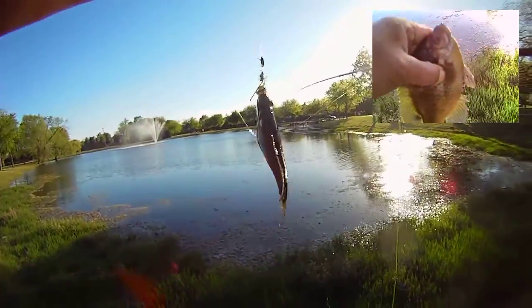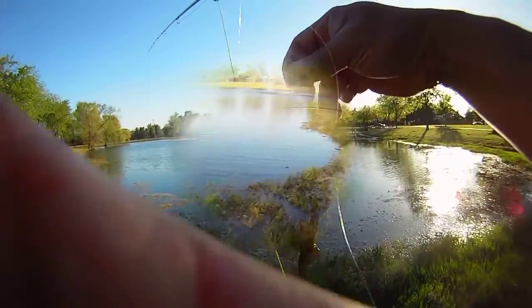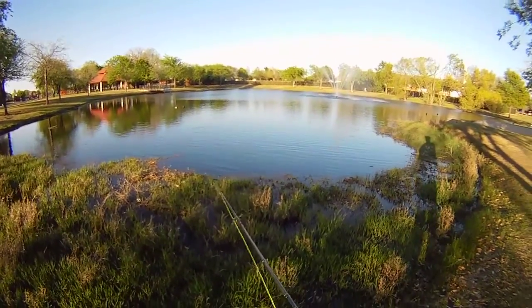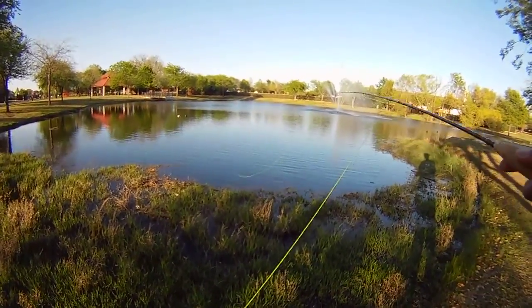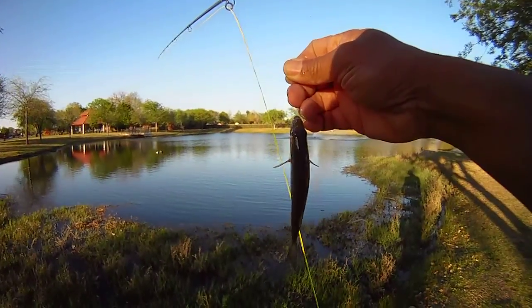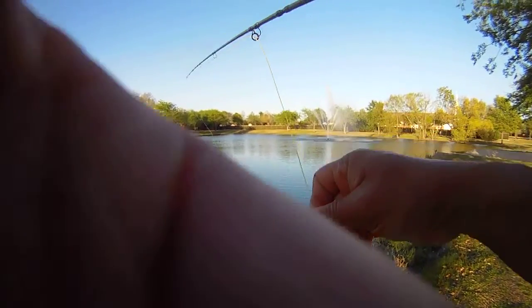All right, first one this round on that damselfly variant. So that was the only one that we ended up getting on the damselfly variant, but we switched over to a near deer and ended up finding some bass. And here's a little fingerling that hooked up. This was on the Mardi Gras near deer.